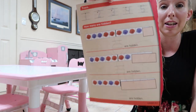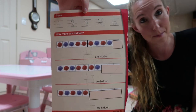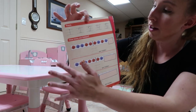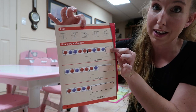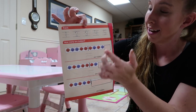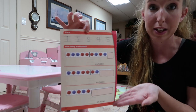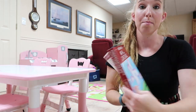And then the next one is a lesson on sets that make the number 10. So there's 9 pom-poms, 1 is missing, so she'll have to figure out, 1 pom-pom is missing, and she's just figuring out how many more are missing to equal a full set of 10. So this is the Kindergarten Math with Confidence.